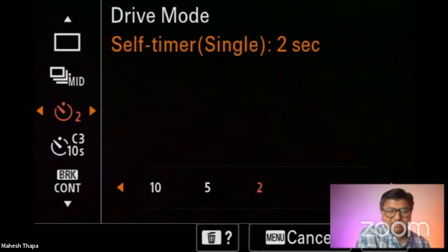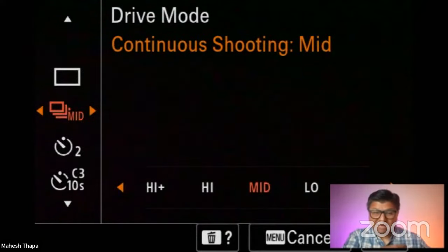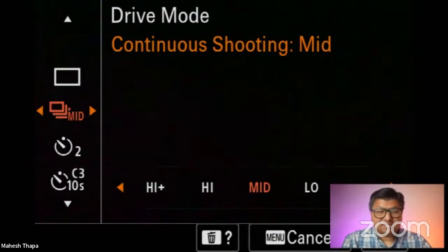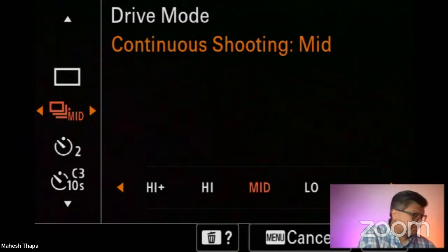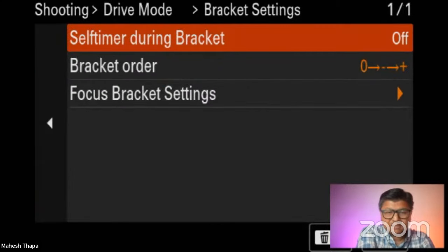But typically, since I'm mainly doing hiking with my camera on, I put it on a mid burst where it takes 5, 6, 7 frames per second, so I can capture that fleeting moment. But for landscapes, you may want to keep it on just a single shot. I typically don't work with bracket settings.